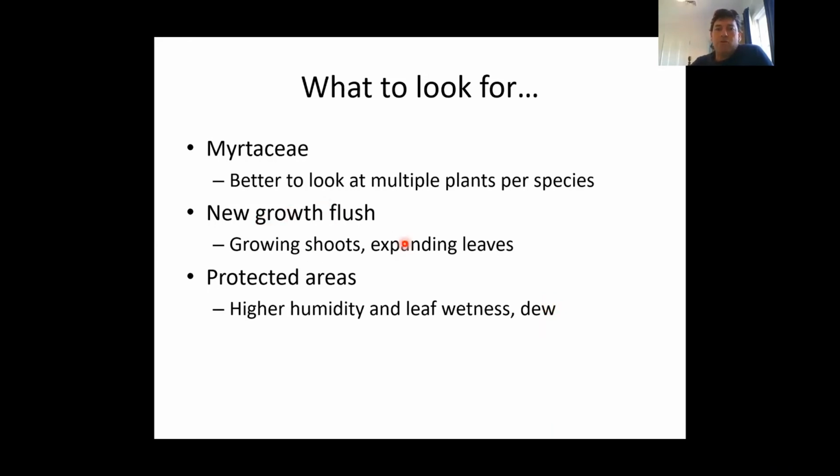We're looking for the new growth flush, because this is where we're going to find that new infection, those yellow pustules, to really give us confidence that we're looking at myrtle rust. There really is nothing else that looks like myrtle rust on Myrtaceae.